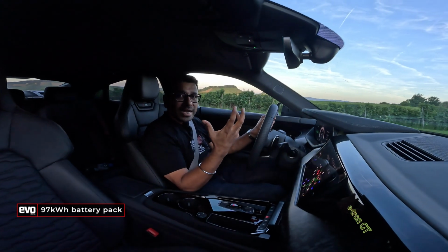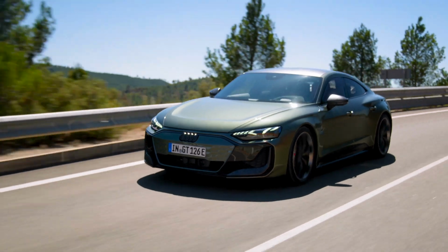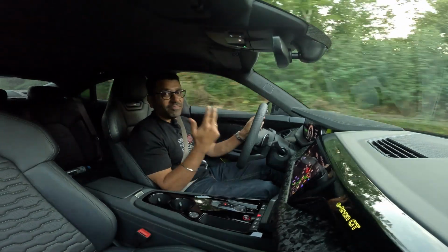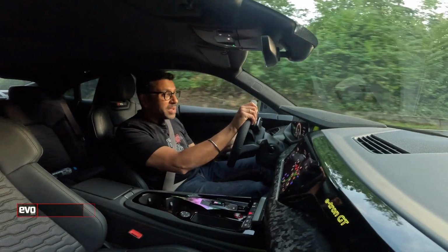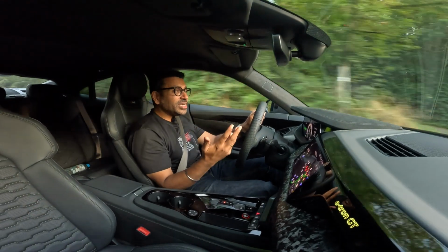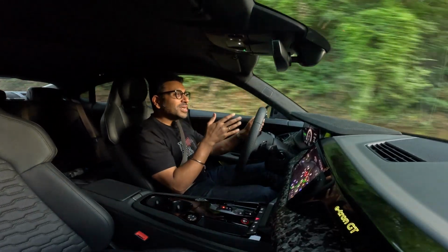In fact, with a more compact cooling system, the weight has gone down by 9 kilos. Not that it makes a difference to a battery electric vehicle, but the weight has gone down slightly. The power, though, has increased enormously. It is the most powerful car that Audi has ever made: 912 bhp and 1027 Newton meters of torque. Compared to the earlier RS e-tron GT, which was the range topper, this makes 270 horsepower more. So it is phenomenally powerful.